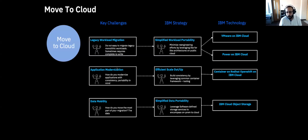And then most importantly, even more important than workload migration, the starting point for any cloud migration strategy is really around data migration, moving the data. Data can be the stickiest part of the story. So we offer a simplified data portability outcome through the use of IBM's Cloud Object Storage capabilities. So these are kind of the key technology enablers to support that migration to the public cloud story.